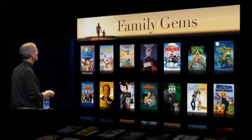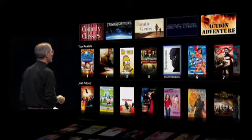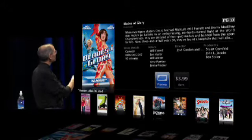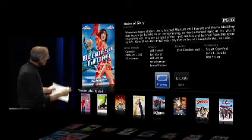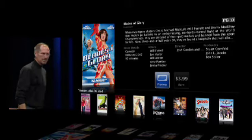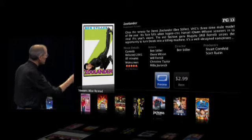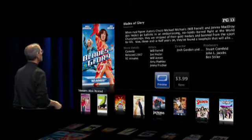Family gems. Star Trek. You know, I love the old Star Trek movies. But let me go down and actually pick a movie. Let's take a look at Blades of Glory, right? Fun movie. And so, as you can see, I can read a little bit about the movie. I can see the actors, the directors. I have a list of movies that viewers that rented this movie also rented. And I can go down into any one of those if I want to. And, well, not that one. Maybe Zoolander. And I could check out Zoolander. And again, I could just go through this over and over if I wanted to. But I want to go back up, and I want to go ahead and preview Blades of Glory. And so I can just push a single button and get a preview for free.